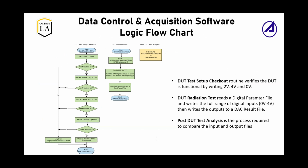The second test routine, the device under test radiation test routine, exercises the device under test by using all valid digital inputs that are read from a local text file and writes its analog equivalent outputs to another local text file, so that for the post-test analysis, we can compare the input and output files side by side. Next slide, please.